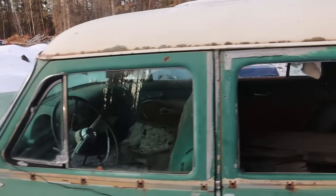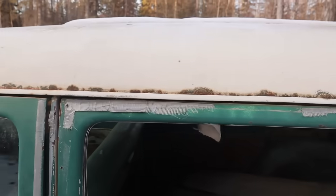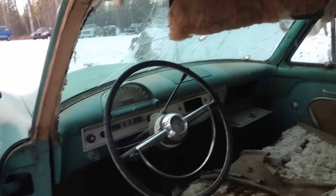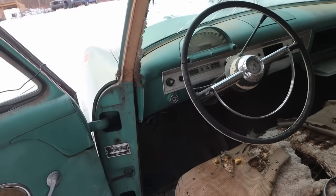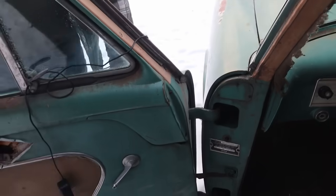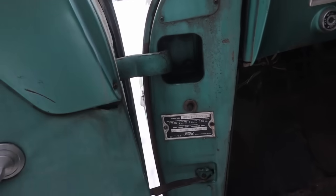The roof is good too. I know. It's not been walked on. The car's actually really good. Look at the floors, still got the front. Oh yeah, there are floors in it. And still got the serial number on it and everything.